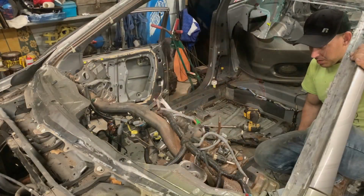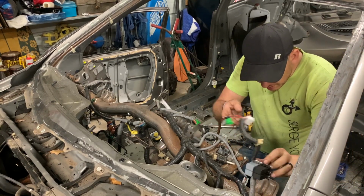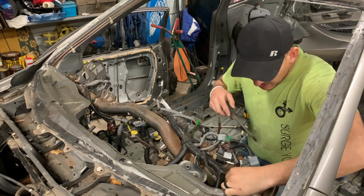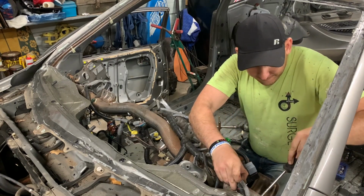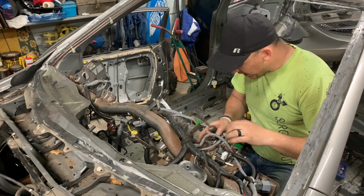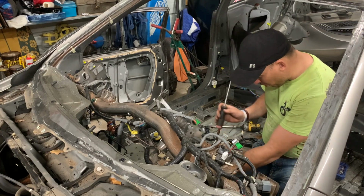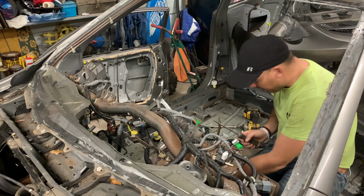this cage prep. So we finally made it to the part that I dreaded the most, and that is working on the wiring harness. I'm going to try to get everything out off of this main bar very carefully so that I can remove this bar and have this wide open.